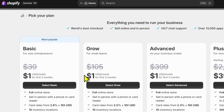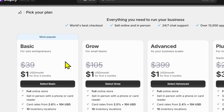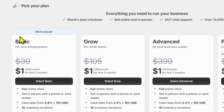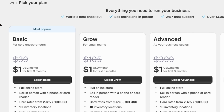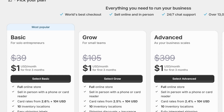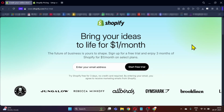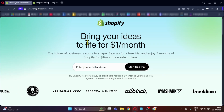Shopify is currently offering its basic, grow and advanced plans at a price of $1 per month for 3 months, and you can see that they are usually priced at $39, $105 and $399. This is a very rare offer and it might disappear anytime soon. So before that happens, you can avail this offer by just going to the official Shopify page. You don't need any special link to get this offer.